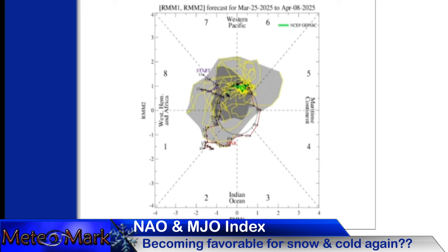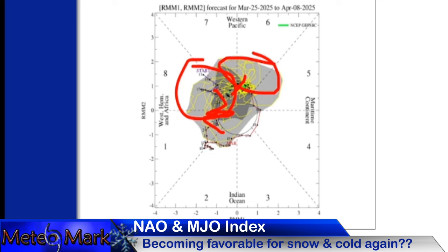And the MJO index, here is something interesting in phase 8. And look at this. Models kind of split on this. Some of them take it towards 8 and 1, which should be more active. Others take it towards 6 and 7, which would be slightly less active than it is now.